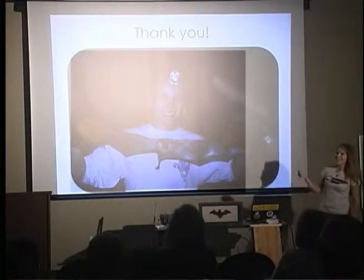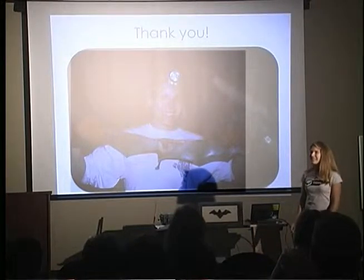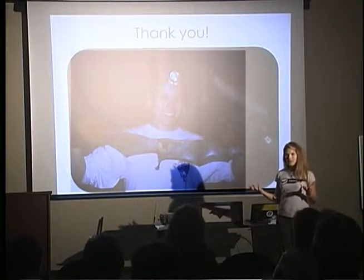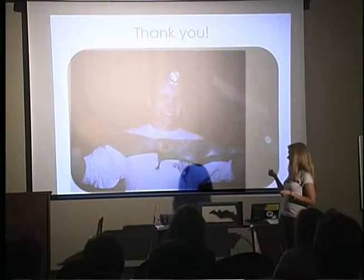Sorry, it's a little dark. This bat was so cool. This is when I was doing some research in Mexico. It's a fishing bat, and you can see it's got these long toes. This is the biggest bat I've ever handled.